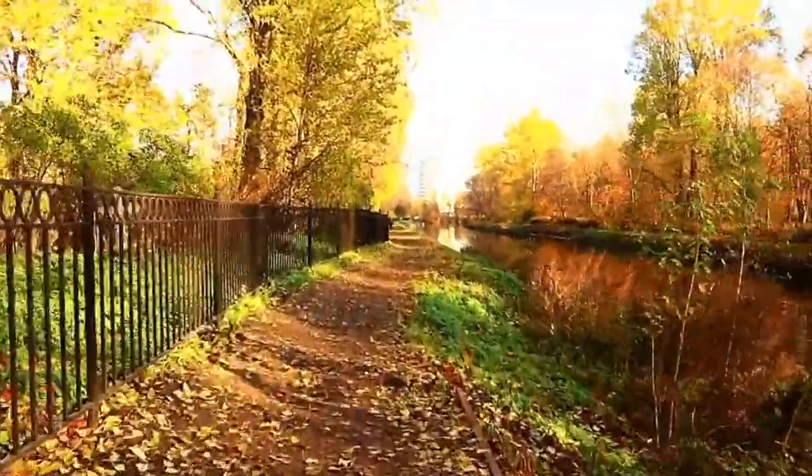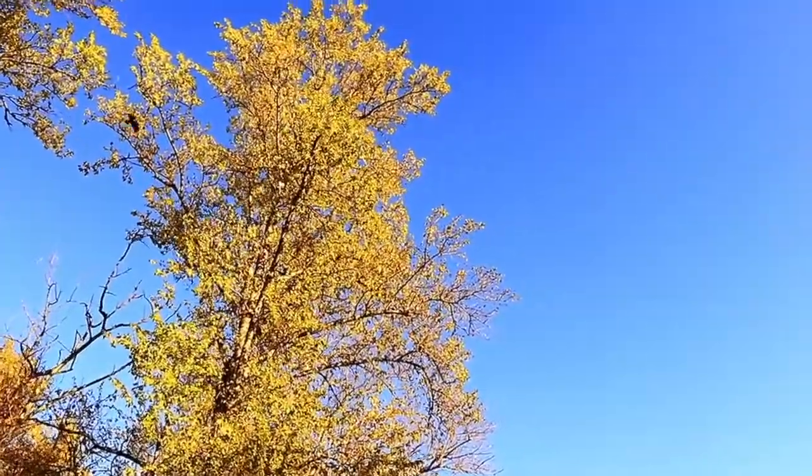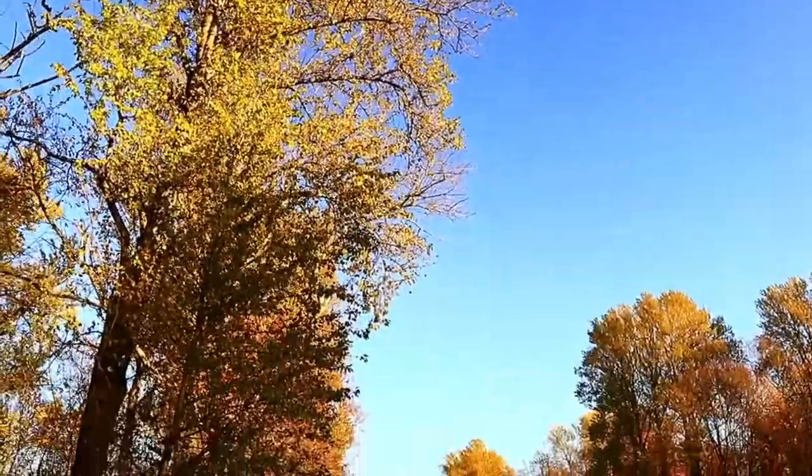I didn't discover this path until several years of living here. As you can tell by the beginning of the video, you may not realize there's a path here until you keep on following it along the river.